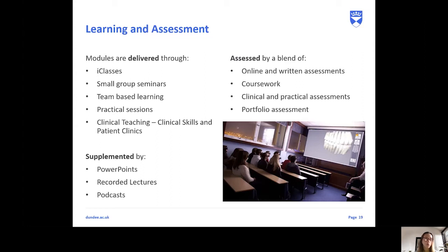Don't worry, you will still get handouts. If you didn't pick up everything from the iClass, you would get a handout of a PowerPoint presentation or whatever to supplement the iClass. And a lot of these presentations and iClasses are recorded, so you can get access to the recording as well. But our initial finding from the new curriculum is that the students are far more engaged in these classes and really enjoy it. So all of these interactive sessions are supplemented by PowerPoints and recorded lectures and things like that, so not to worry that you're not going to get everything down when you're expected to interact.